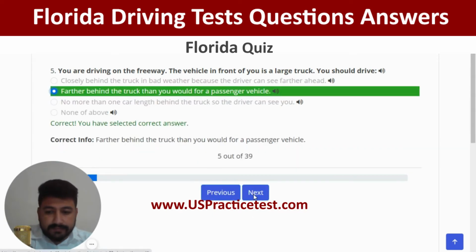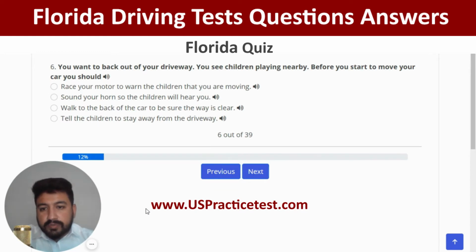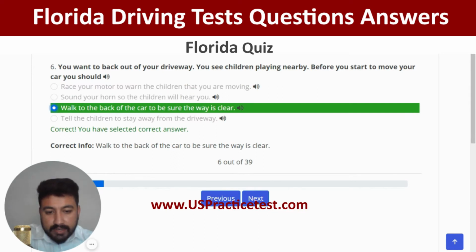Right, and next. Sixth question: you want to back out of your driveway. You see children playing nearby. Before you start to move your car, you should. So it seems like the third one is the right one, which is walk to the back of the car to be sure the way is clear. So third option, correct? And next.